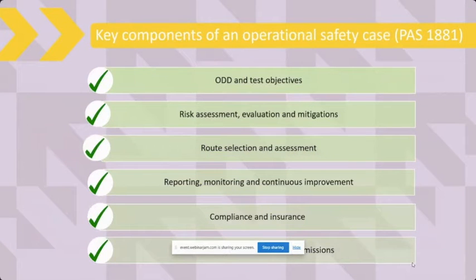So the key components of an operational safety case are here. It's centered around a risk assessment. You know, what could go wrong? Why might that go wrong? What mitigations are you going to put in place to ensure that the risk of that event being realized is minimized? The ODD, so the operational design domain, sets the scope of that safety case. So what are the operating conditions that your vehicle can function in? And that sets the scope. So you don't have a safety case that covers the strategic road network if you're specifically going to be testing in an urban environment. We look at the route selection and the assessment around that.